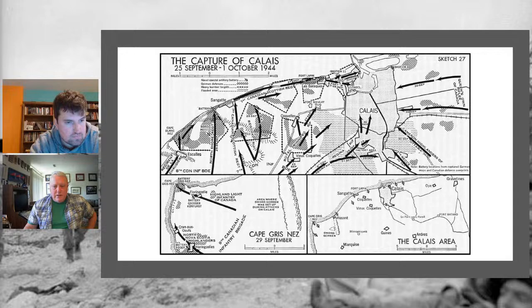But they have a lot of guns around here, and some of these guns that are further back can actually shoot into the area. So you've got the Noir Mutt, which is on the coast, which has three 16-inch guns.